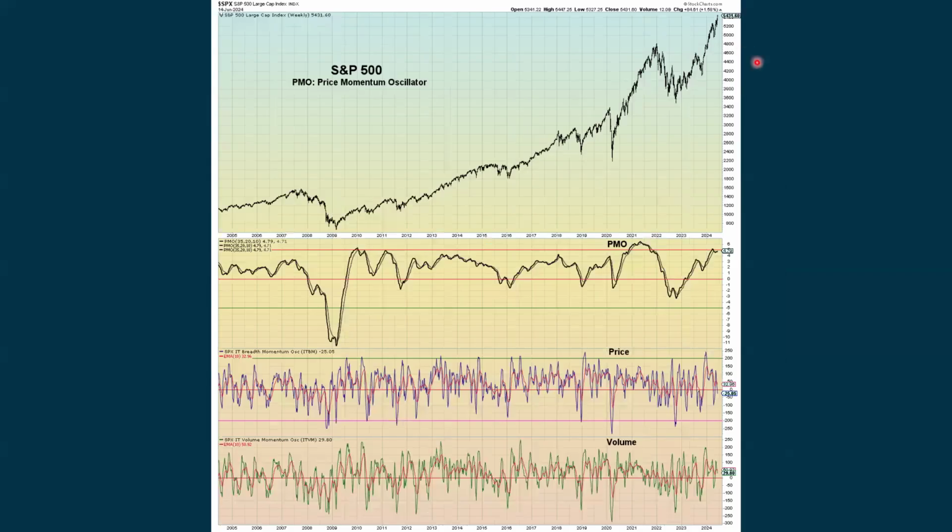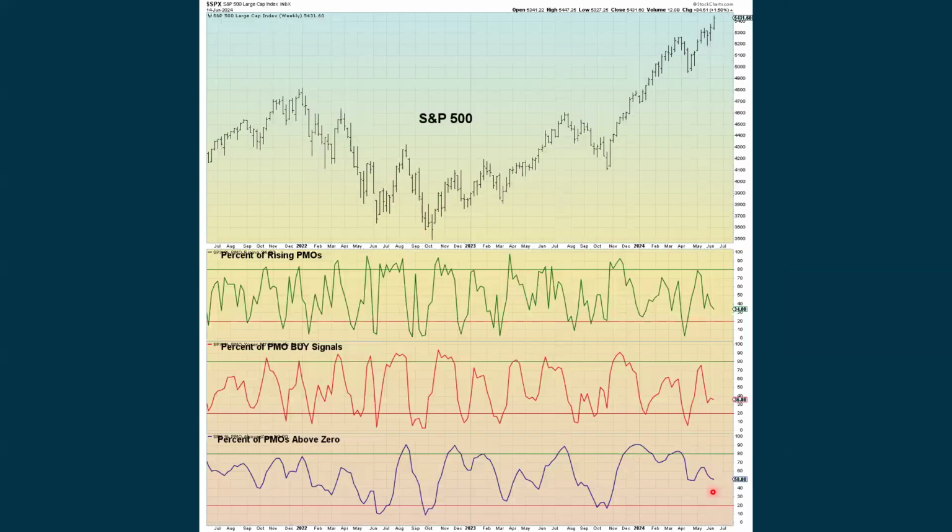When we look at momentum, we're starting to turn back positive with the PMO, but we're still below zero and declining based on price. We're declining, but still above zero based on volume. And we're seeing a little bit of weakness here with the PMOs that are rising. Again, as the S&P is going up, we want to see this green line going up, not going down.